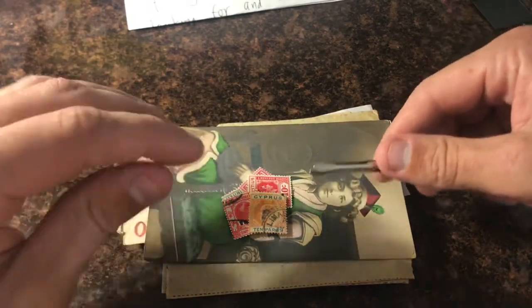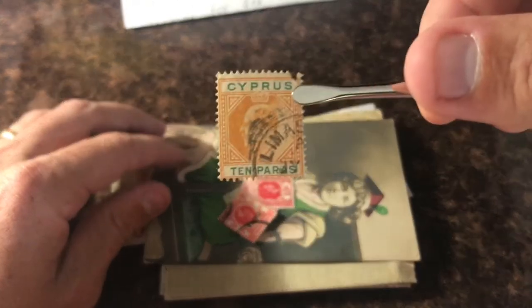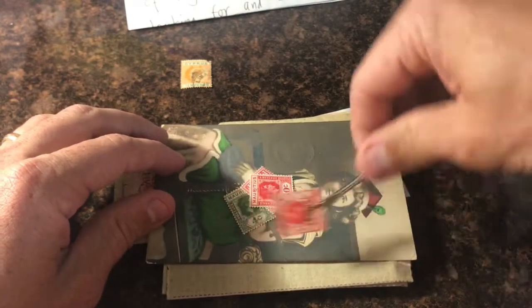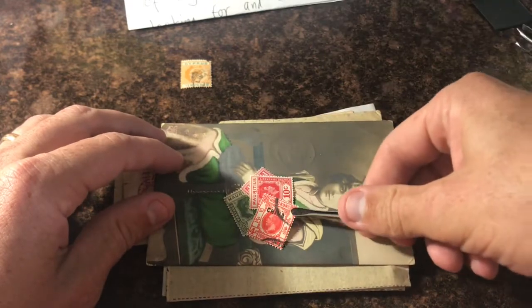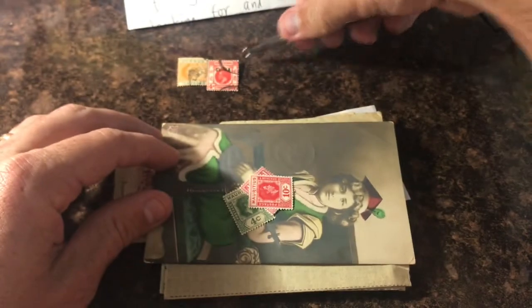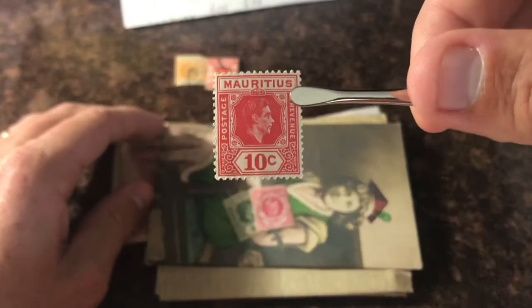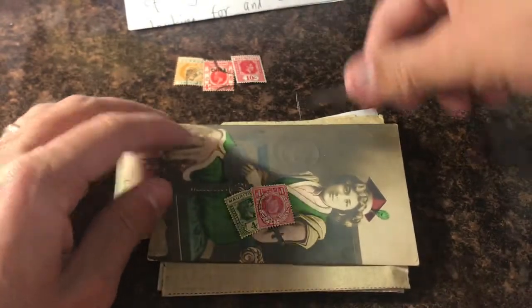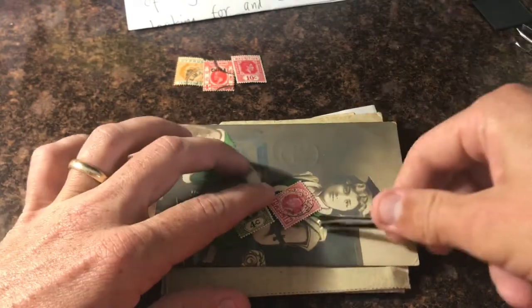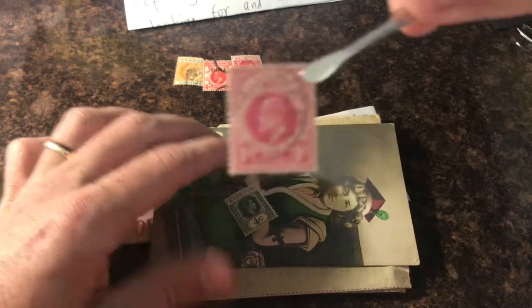So right off the bat, these are the stamps that I'm including in this grab bag for him. Got a nice Cyprus stamp. We have a Hong Kong stamp with a China overprint. Really clean looking stamp. Got a few of these. So I don't know if these will be common for Jason. I just wanted to include them because he requested them.